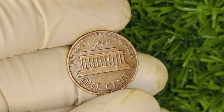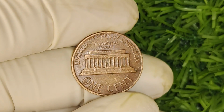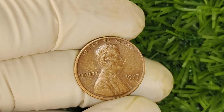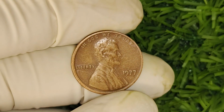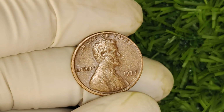Some folks even say it looks like the letters are vibrating. Second, condition matters. If your penny's been through a washing machine, chewed by a dog, or living under your car seat since the 90s, it's probably not going to hit that $1 million mark. But even a worn double die can be worth a few $1,000s.